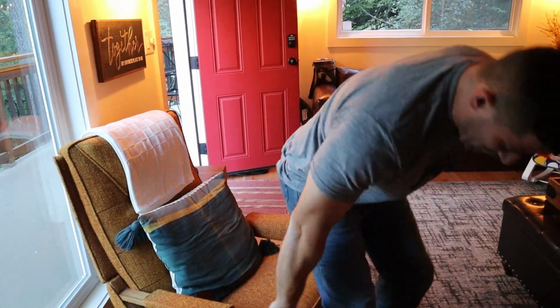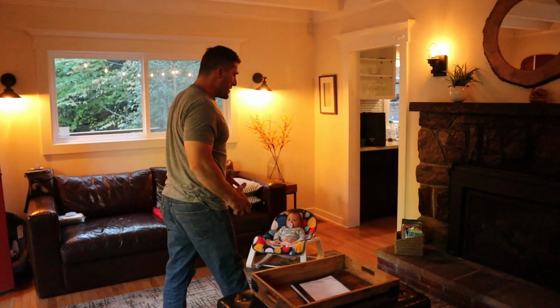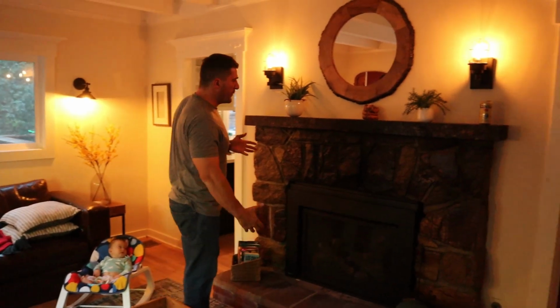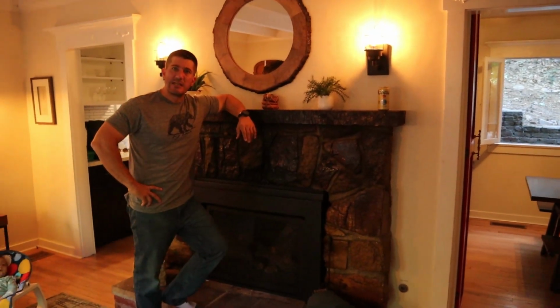I like this chair so much. They have this phone. I'm not even sure if it works. Over here, of course, this beautiful and amazing fireplace. Look at this.